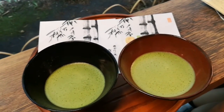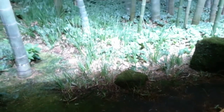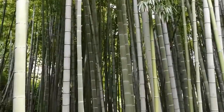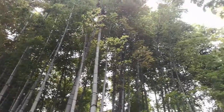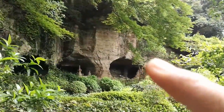So this is their matcha, served hot with sugar cookies on top. And this is our view. This is the other side of the bamboo forest. Like actually a mini bamboo forest. So long, they're so tall. Small cave over there. That one.